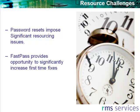Perhaps more significantly, there is an opportunity for the service desk to rapidly increase first-time fix statistics by implementing a web-based self-service architecture that is accessible 24/7.